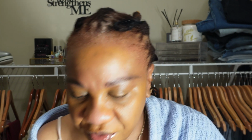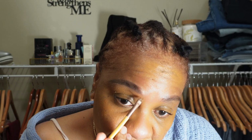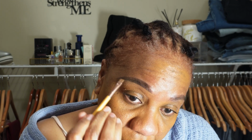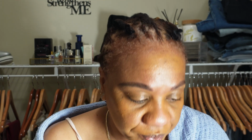Alright, I'm going to now go in with my flat brush. Where is my flat brush? I'm using this flat top brush, and my more neutral concealer to just carve out the underbrow. I'm not as precise as I need to be, but just take your time and get it done. Put a little bit more on the back of my hand and I work from there.